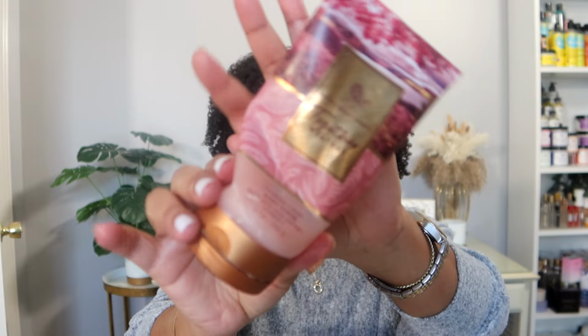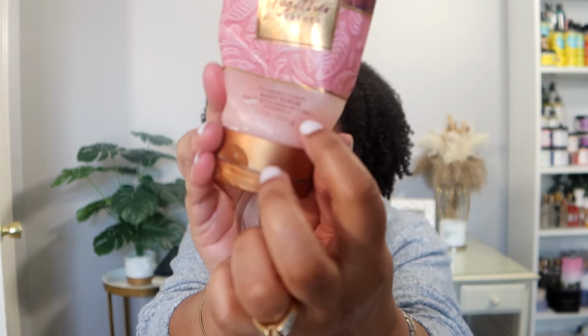The problem is, if you can see how I just bent up this thing trying to get the scrub out, and if you look, there's still some scrub in there. I couldn't get it out. I don't like the packaging. So with that being said, I won't buy any more Bath & Body Works body scrubs, especially if they're in this packaging, because it's just too hard to get out.